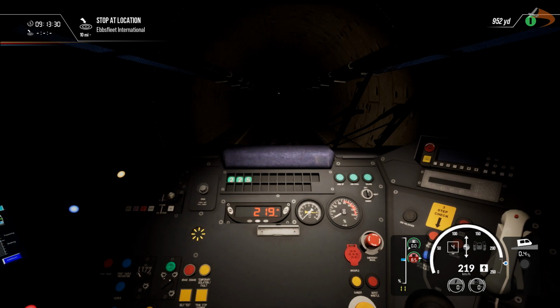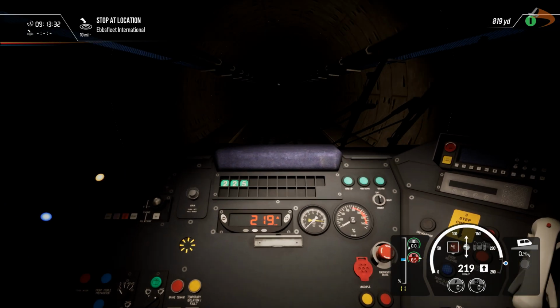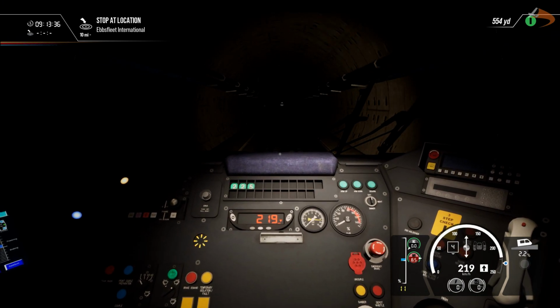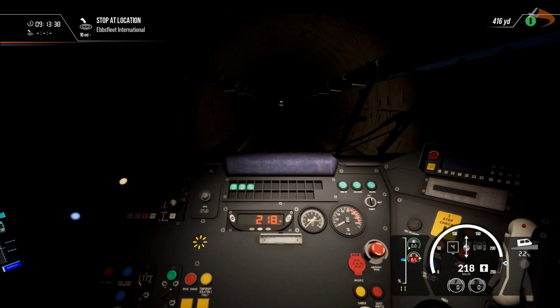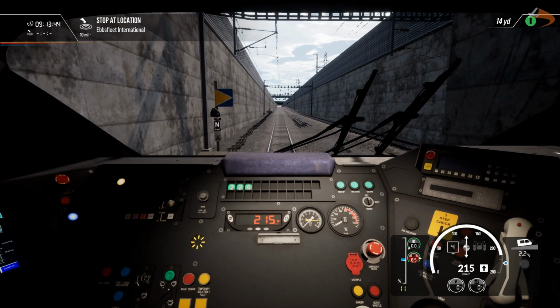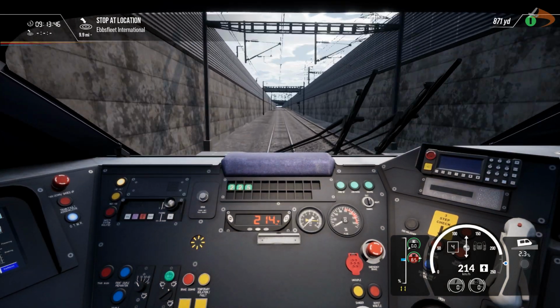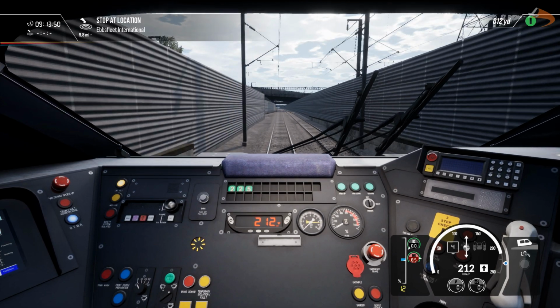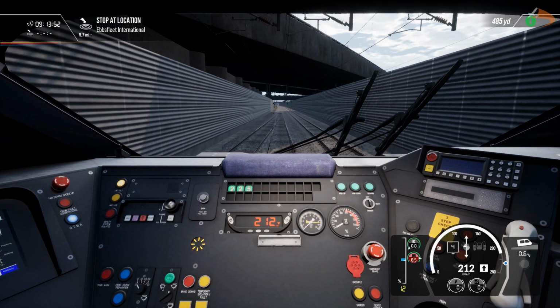So the tunnel's now coming to an end. Lights just beyond the tunnel. It's a steep incline again. It goes up to about 2.2 now. Stabilises at 2.2, should die out again as we reach the top of the climb. 3. Back down to level ground.